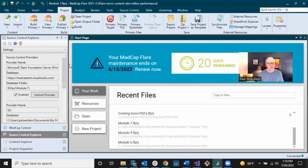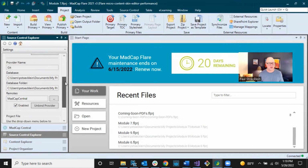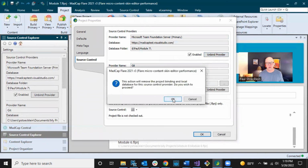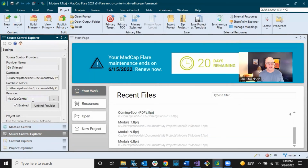So in a situation like this, there's two different sections here in the Source Control Explorer. There's Central, and this is Team Foundation Server. And in project properties, same thing. Team Foundation Server, Git. Now, in this case, I can just click Unbind Provider next to Team Foundation Server. It's going to remove that. And I click OK. And you can see I just have this one binding now to Central. So that is how it works in the updated UI.